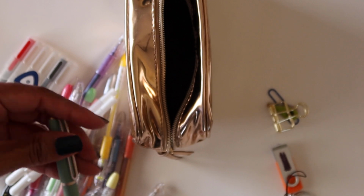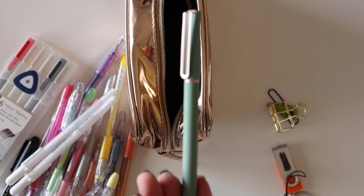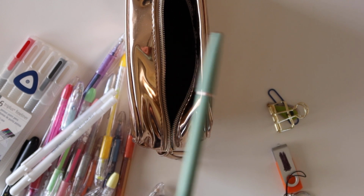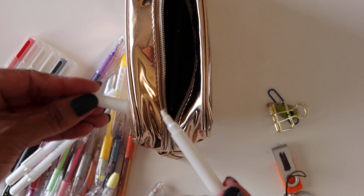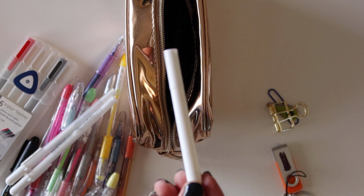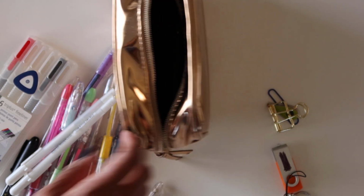And then I have a random felt tip pen. I think this came in a Target 3-pack. I don't know where the other two are, but that's in there. And then this is I think a chalk pen that I don't use. I think I had some black chalkboard labels, and I think this went to that.